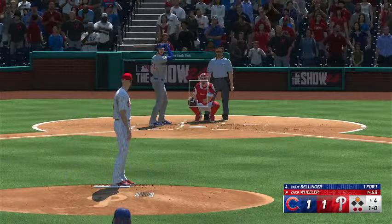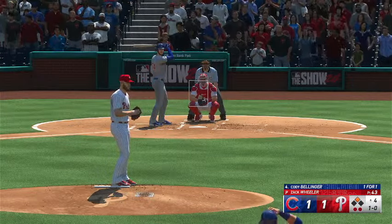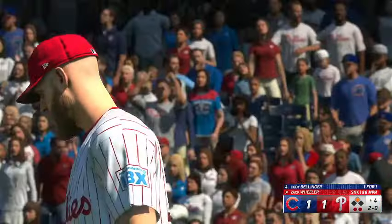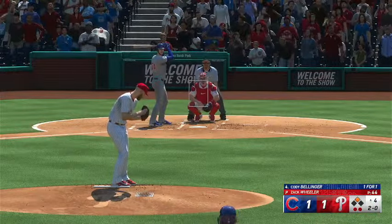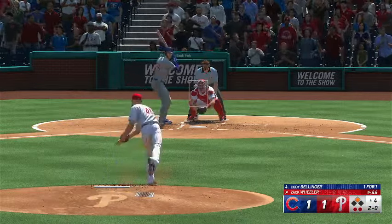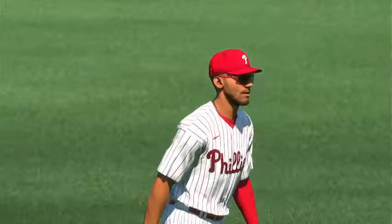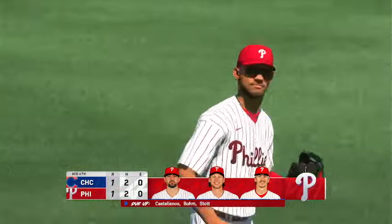With the go-ahead run standing at first, base is open. He can hurt you, so make him expand his zone. If he doesn't, give him a walk. Out there to center, Rojas. Try to get to it. Makes the grab. Nice play. Cubs leave one, still tied, 1-1.